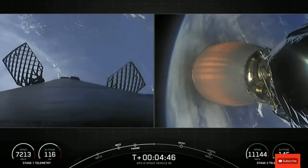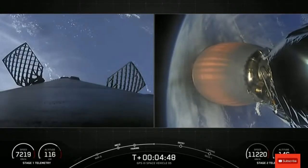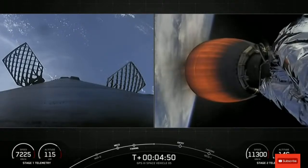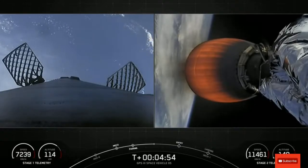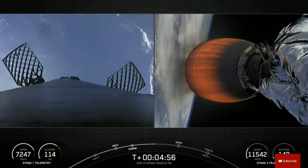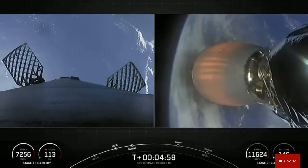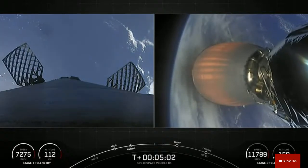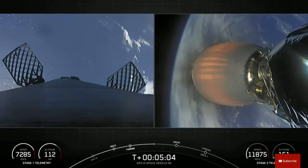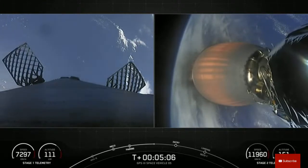It's T plus 4 minutes and 45 seconds into today's mission, and we're currently in the first of 2 planned MVAC burns for satellite deployment. You can see from the live views on your right, the second stage MVAC engine is burning, and there on your left is a live view of the Falcon 9 first stage as it's preparing to re-enter the Earth's atmosphere.